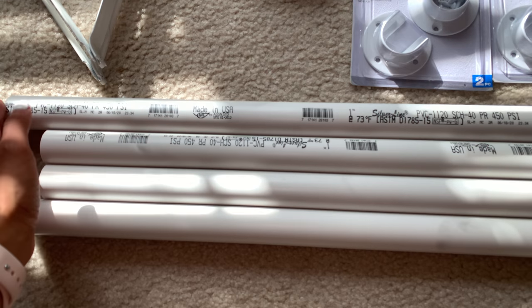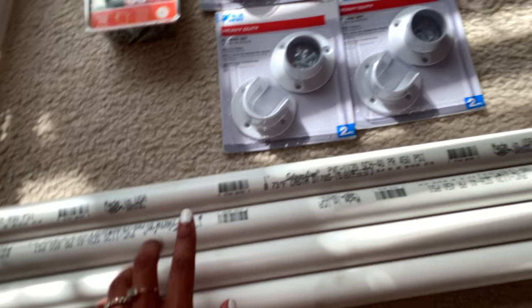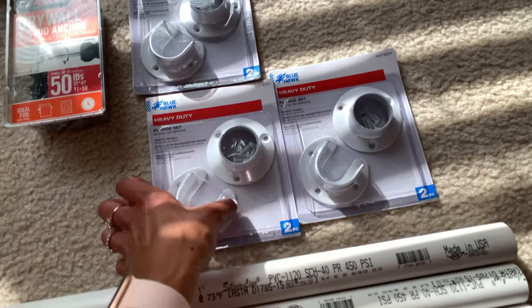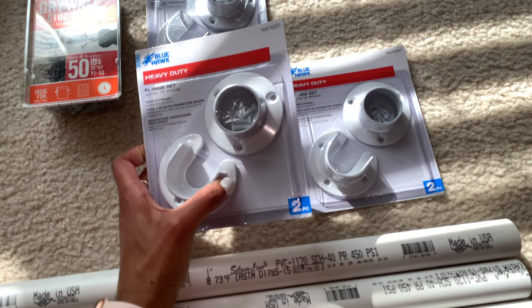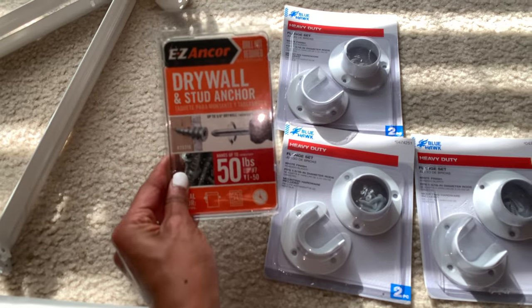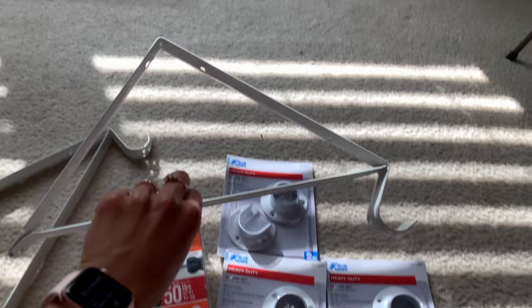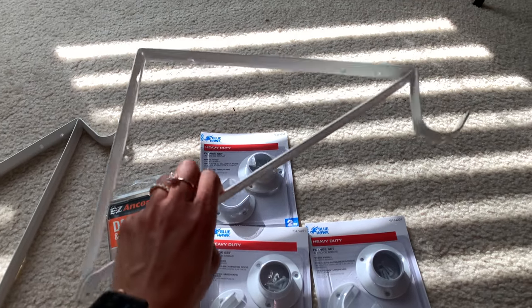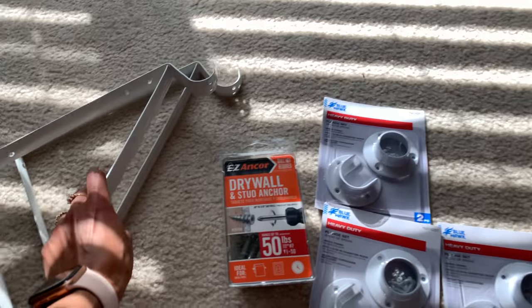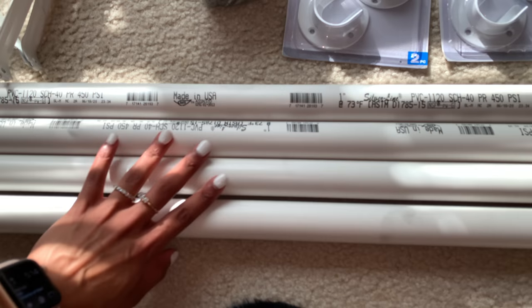Got these PVC pipes and they are 2 feet long, and then I have these flange sets for the ends of them so that you can screw them in the wall. I got these drywall anchor studs, and then I have this one for one side of my closet because one side is a lot deeper, so the rail can stick out a lot deeper.